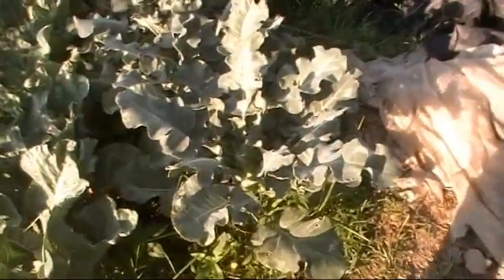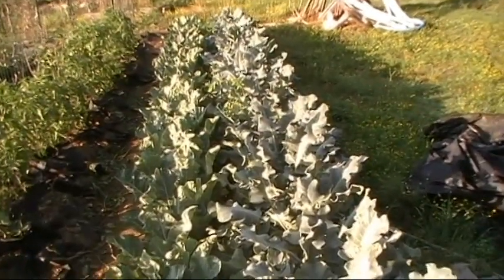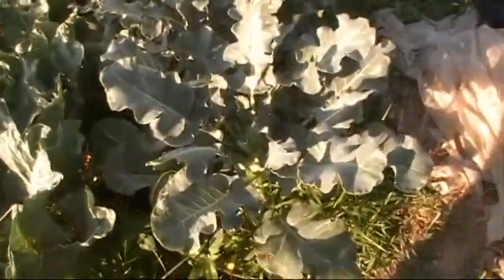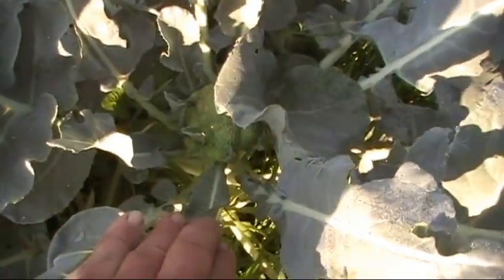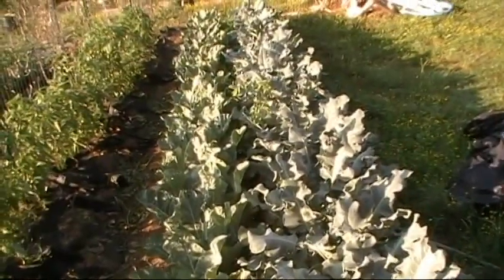Anyway, let's get to the garden. I got lots of stuff. This is my broccoli and my cauliflower. You can see the broccoli is doing really good. It won't be long we'll be eating broccoli. Got a wild tomato plant growing out there in the middle.